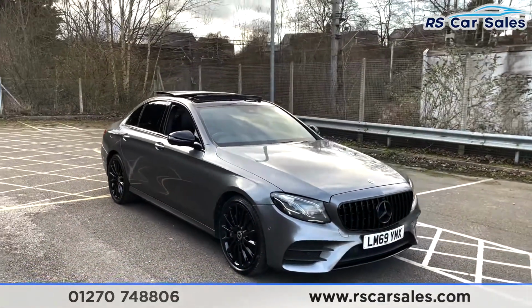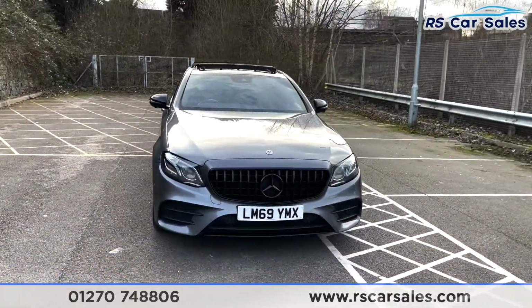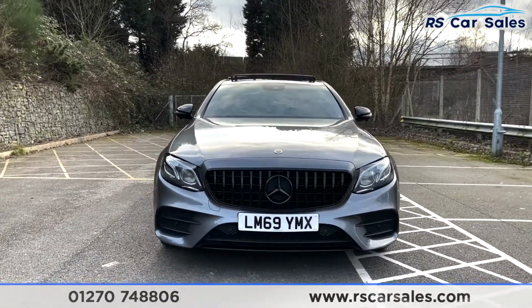You've got a selenite grey metallic exterior paintwork on this vehicle, Panoramic style front grille with the blacked out Mercedes badging, and there is a look at the front angle.